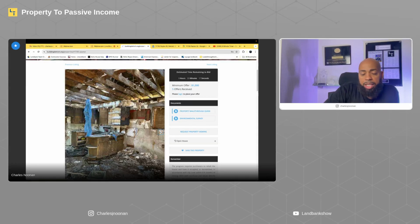Cabinets, we go to Home Depot, we get these, I want to say the name is Oyster Bay cabinets. You can get finished or unfinished. Like, you can do this really inexpensively.